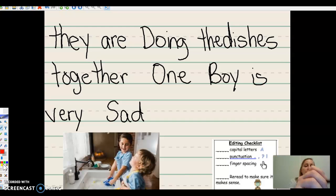The very beginning, I see the word "they," and it does not have a capital, so I'm going to make it a capital T. "They are doing," doing has a capital, but that's not the beginning of the sentence. So I'm going to make it lowercase. "They are doing the dishes together." End of sentence. New sentence.